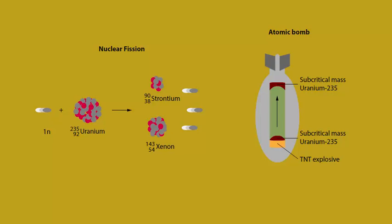We obtain the energy we need from various sources, including nuclear fission. But what is nuclear fission? Nuclear fission is the process in which a heavy nucleus, like uranium-235, divides to form smaller nuclei of intermediate mass when bombarded with a neutron. That's the reaction represented on the left side.